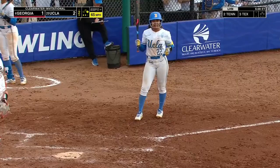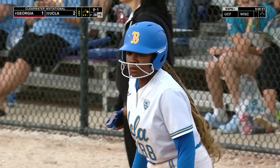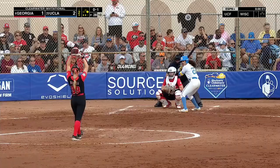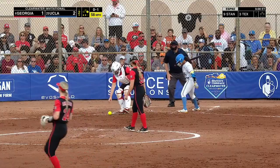There'll only be one number one when it comes to hit. Do you remember your first hit in college? I don't. Or just so many, they all blend together, huh? And that is inside.